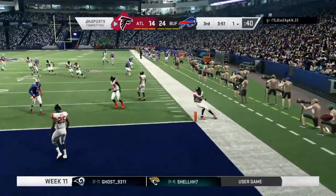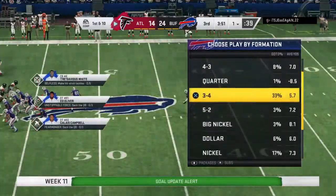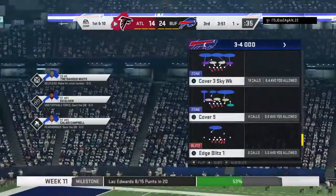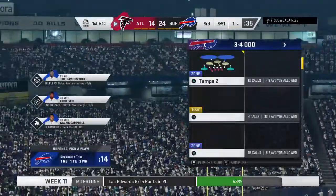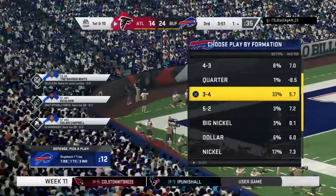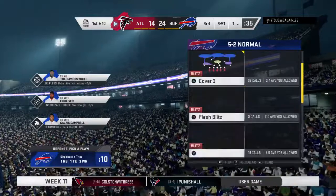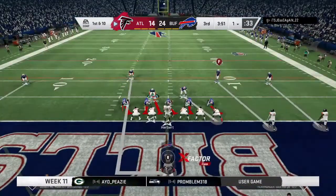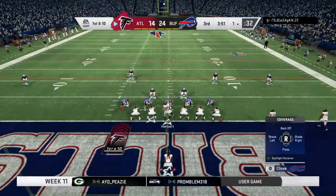And out of bounds, sailed over, looked like right near the pylon. This one's going to be perfect. Directional kicking at its finest, right down at the 1-yard line. About set to begin their next drive, the Falcons offense at the line.